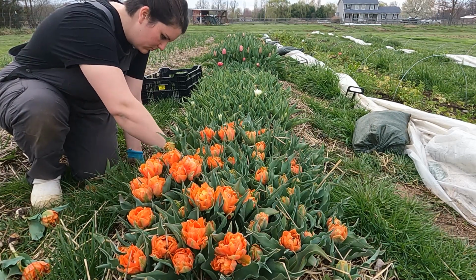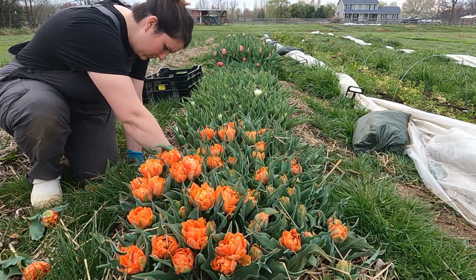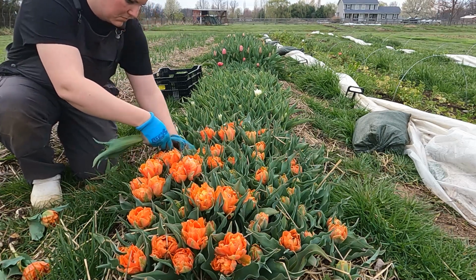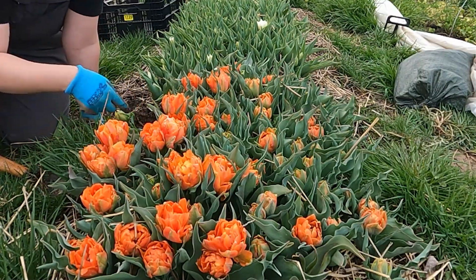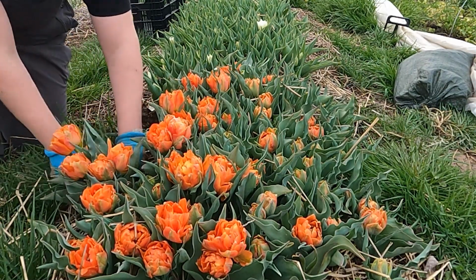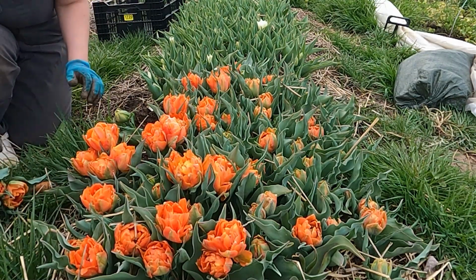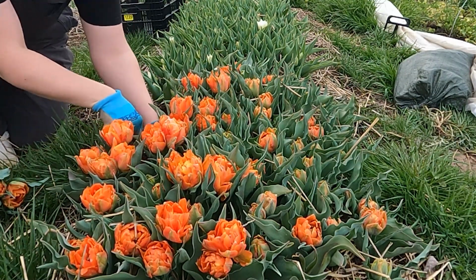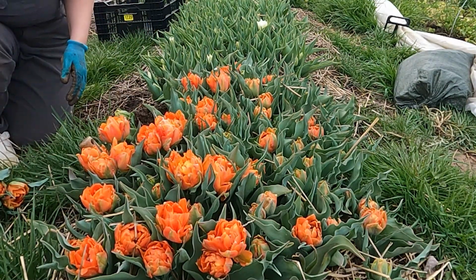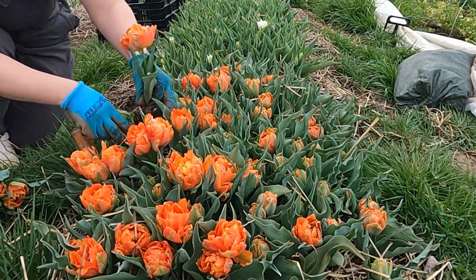The more blooms you pull out, the more access you'll gain to the other stems. So I find that the further into harvesting you go, the easier it gets. Obviously, this is a lot easier if you're growing in a raised bed, but we plant directly into the soil, so it's always kind of a little bit more tricky. You can see in some of these cases I'm tugging a little bit, but you just want to be gentle, otherwise you'll snap it completely off.